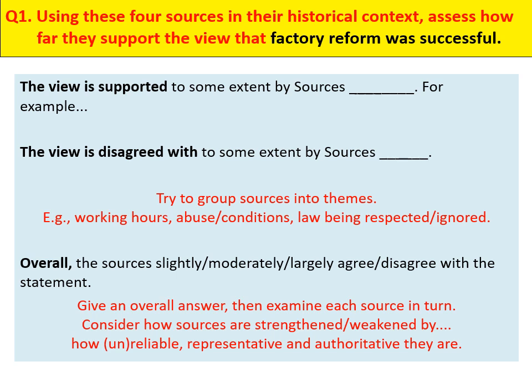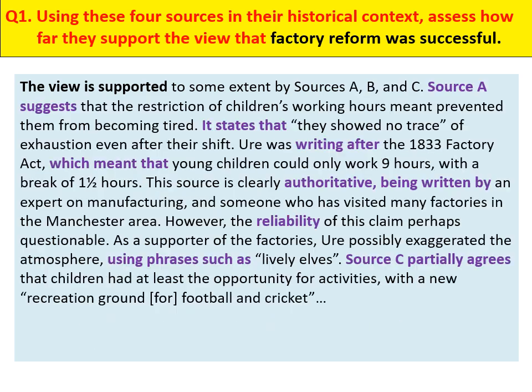Someone who wants money, money, money is going to be much less reliable than someone who wants to protect children's health and their lives. So you go through each of the sources in turn, giving an idea of how far and how strongly they support the statement, and then if you have time at the end, you might just want one final sentence summing it all up and drawing it all together.